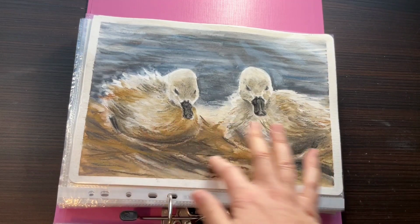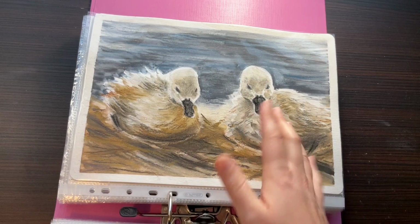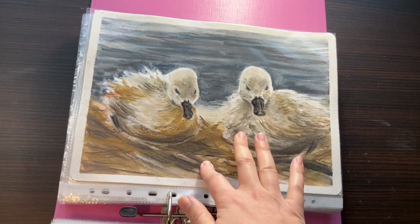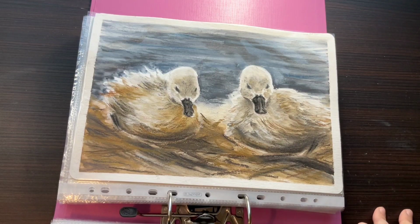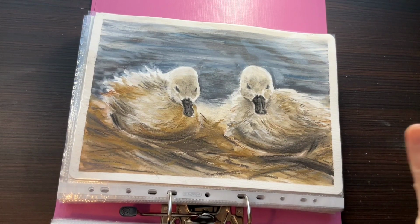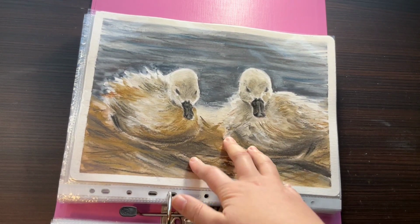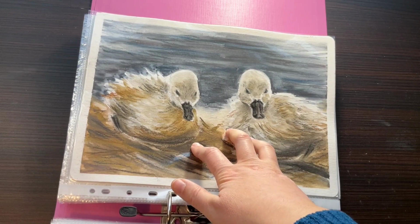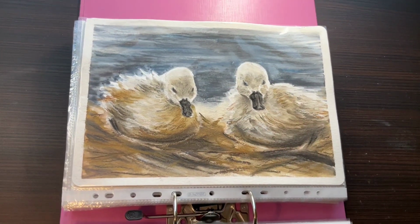I changed especially this nest, or I guess it's a nest or reed, I'm not sure what this is. It turned out to be a lot more dramatic than the original reference picture, and I love how you can be very free and impressionistic using the XL blocks. So this was one of my first real experiments using the blocks, but I didn't choose the right paper.